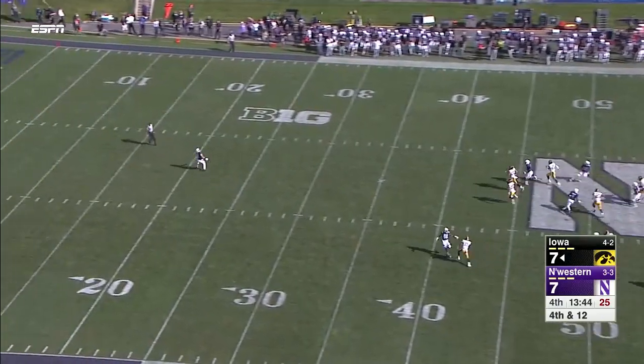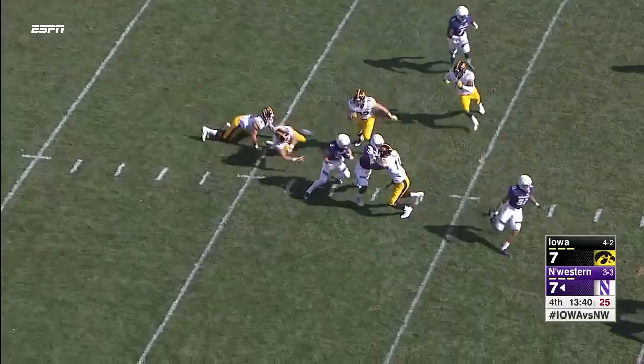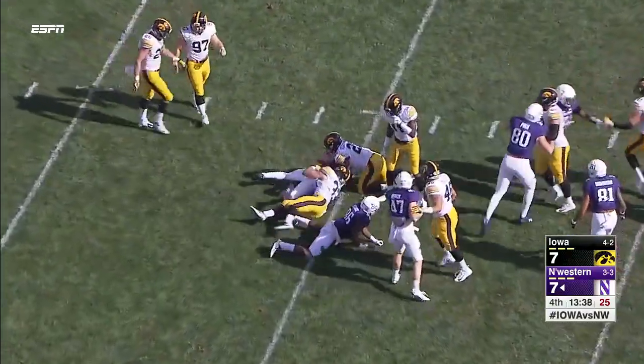Gersonde to punt, and it's a good one inside the 20. Flynn Nagel getting punt return duties back after losing them last week at Maryland. He's to the 30.